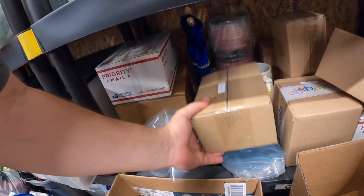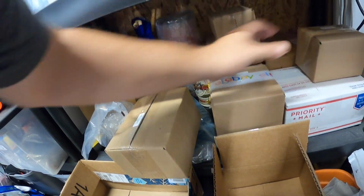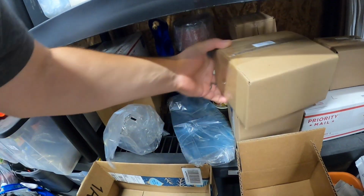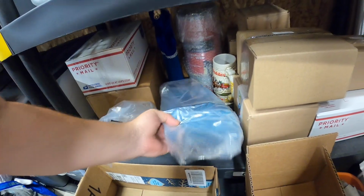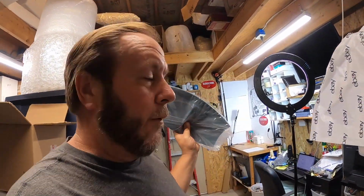All right, so let's go get the next item over here on the G shelf, and then I'll bring it back and explain about it, because I can't quite remember the whole thing. And it's going to be under this box right here, I believe. So let me see. Let me move this over and this over, and it's right here in this bag, so I've kept it.